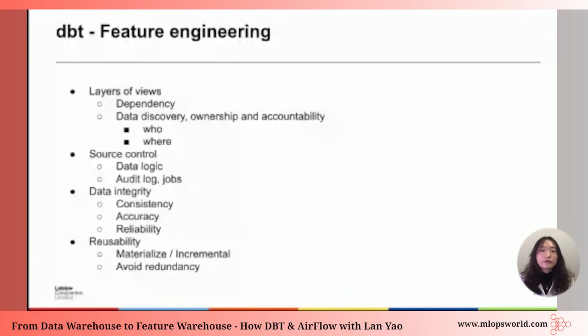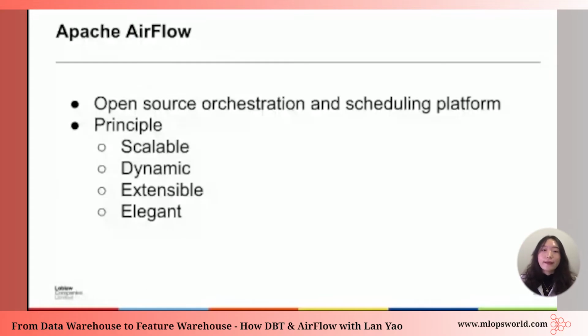Then I will move to the second tool we use to build our platform, Apache Airflow. Airflow is an open source orchestration platform to schedule and monitor workflows. There are four main principles of Airflow. The first one is scalable. Airflow has a modular architecture and uses a message queue to orchestrate an arbitrary number of workers. It's ready to scale with tons of tasks. Also, with cross communication and subtasks, it could support dynamic pipeline generation.